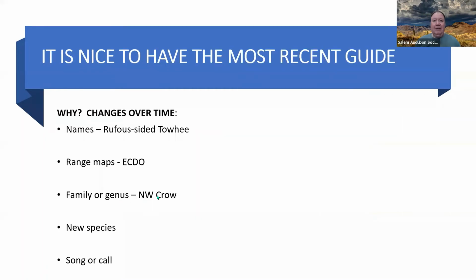So now let's talk about using a field guide. When you're out in the field, what I like to do when I bring my field guide along is, when I see a bird, not take my eyes off the bird. Keep your focus on the bird and focus mentally on the bird. Look at the head and work your way back to the tail.